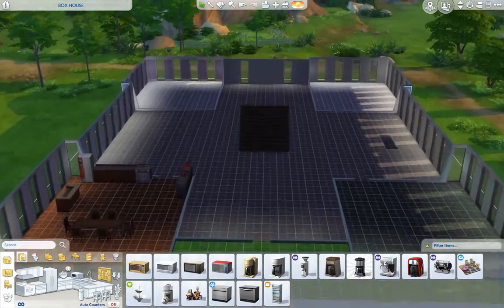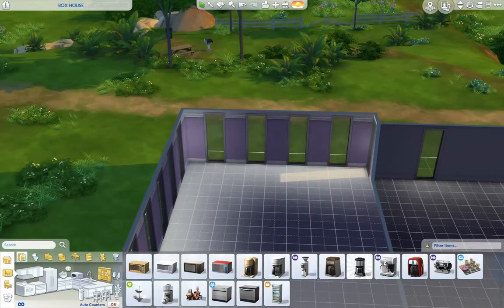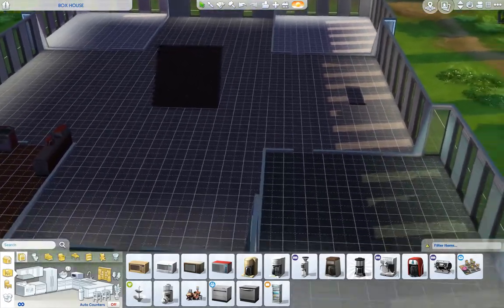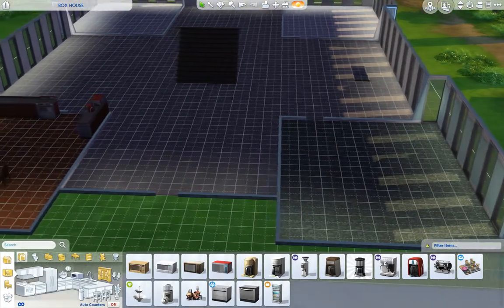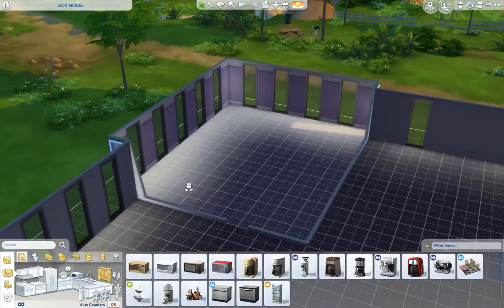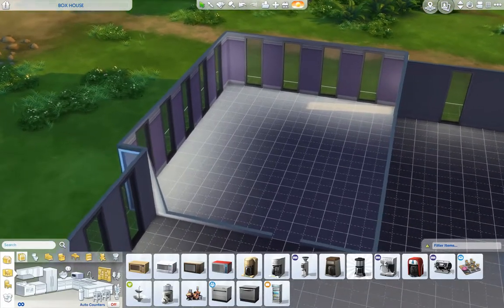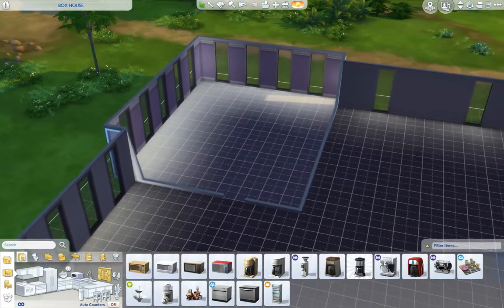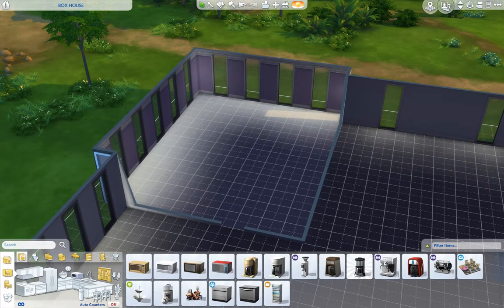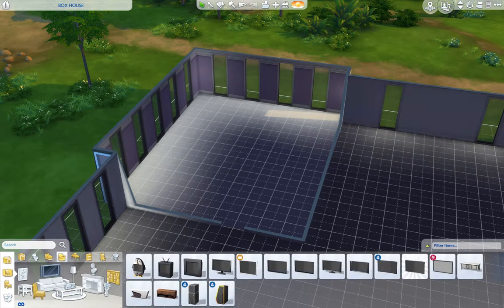Now, one of these houses would have... Houses? They basically are house size. I'm going to try and turn one of these into a small house. I'm going to turn this one in the front into a small house in its own right. But for now, let's make this the lounge room. So we'll put like TVs. Lounge room, that one.